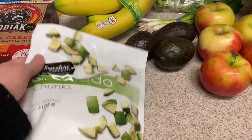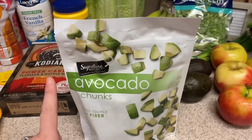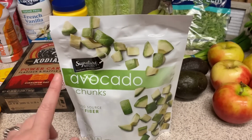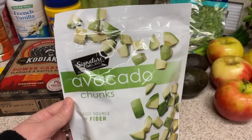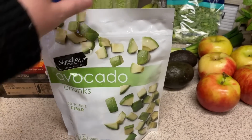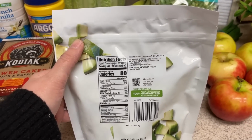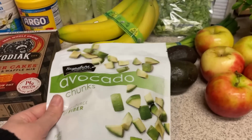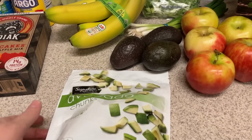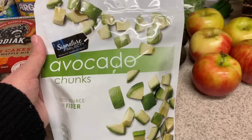So Christy over at Planning Us Healthy, showing her avocado chunks, and she's saying she really liked them. I've never tried them before, so I am just curious about them. I found these at Safeway. Here are the stats on them. I just thought this would be really easy to have for like salads. Sometimes that's why I don't put avocado on my salads, because I don't want to cut up a whole one not knowing when I'm going to use the rest of it. Or like I said, they've been kind of bad lately, so I thought I would give these a try.